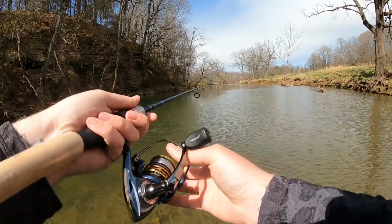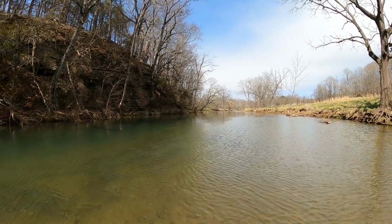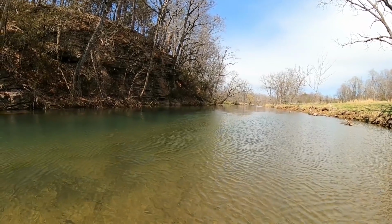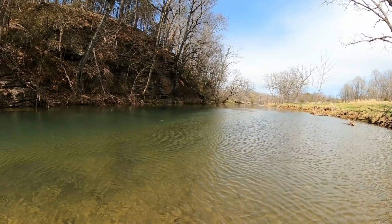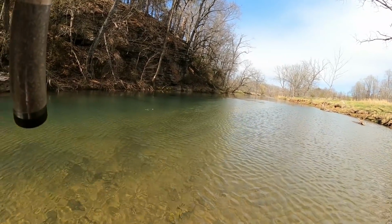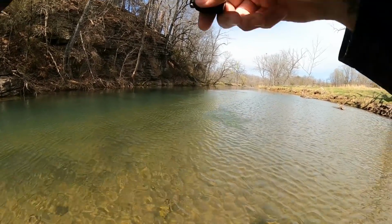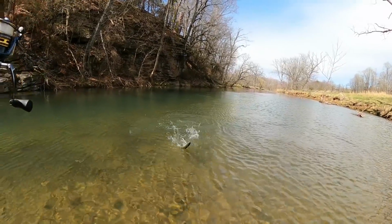Oh, he hit it again right there. Got him. There we go, guys. There we go. Way down there at the end of the run. That fish bit it twice for us. It feels like a pretty good one, guys. Seeing some silver flashes, that's definitely going to be a rainbow trout. Oh, most definitely is, guys. That's what we were looking for.